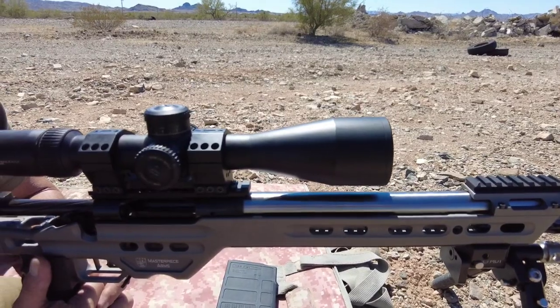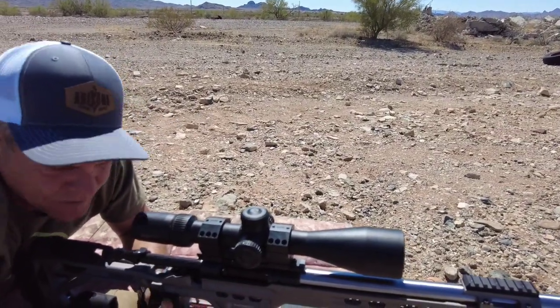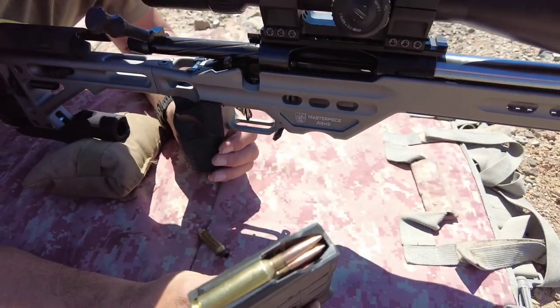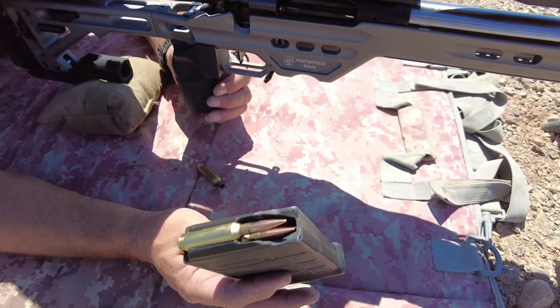I usually chamber the 6 Creeds in a 7.5 twist. This is a 1-7 twist. And we're shooting some Berger. Here's some right here. These are Berger 109s, so they're kind of a lower charge. I've got 40.5 grains of 4350. So 2,990 feet a second.